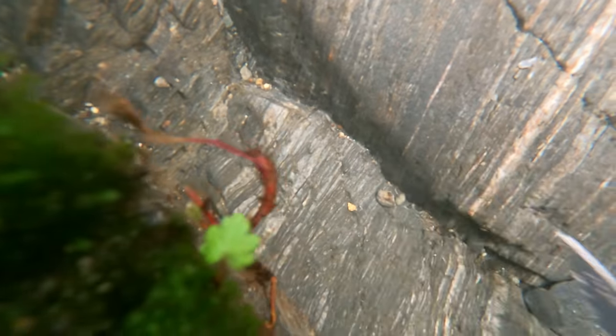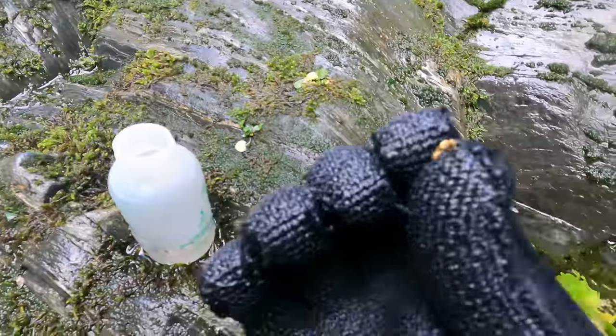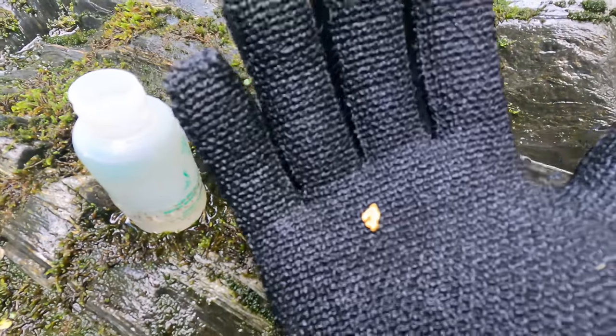I know what you're thinking. Pauly, get yourself some tweezers. The truth is, I have a million pairs, but they're all in the river. Not a bad little piece.